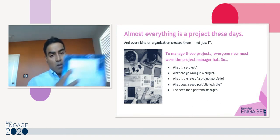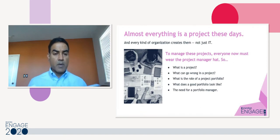Now, one of the important characteristics of a good portfolio is that it's comprehensive. What does that mean? It means that every project that's running should be in my portfolio. So I should have the confidence that if I go to the portfolio and see 10 projects, I don't have 11th and 12th floating around somewhere. The portfolio should be comprehensive. It should include all the projects. That gives me confidence in the portfolio.